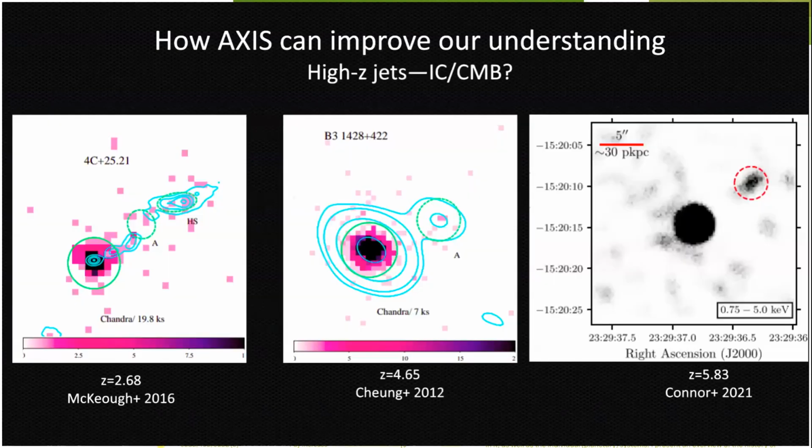Now, what I've discussed so far is only half of the story, because more than 80% of the jets are below a redshift of 1.5, and it's highly unclear how the jets produce X-rays at high redshifts, because IC-CMB is expected to dominate at higher redshift due to the increase in the CMB energy density, which scales as the fourth power of 1 plus z. But due to the small number of counts in most of these jets, it's hard to distinguish between different emission mechanisms. Is it IC-CMB from the jet, or is it IC-CMB from the lobe, or is it some kind of large scale thermal emission? We don't know. But AXIS can supply the missing spectral information here.